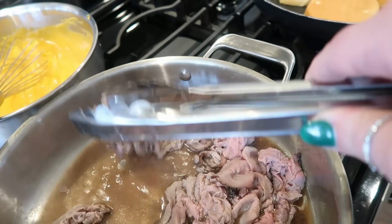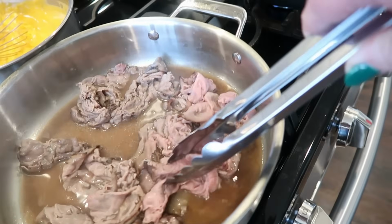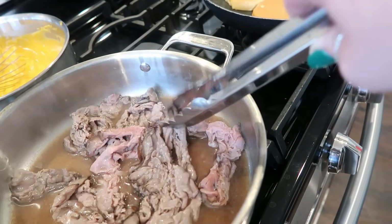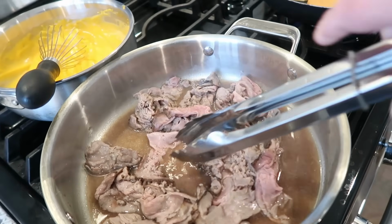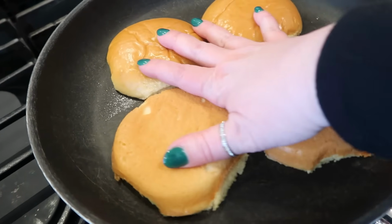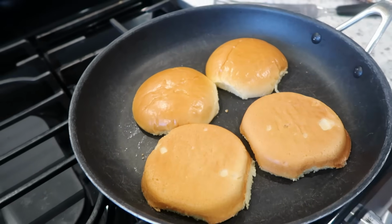Heated up my cheese sauce, made sure that the beef was heated through. Since I'm starting with the rare roast beef, obviously I can steam it for a little bit and have it not get tough. And then toasted my buns in the skillet. I would say this step is optional, but not really. It does taste better if you can heat up the buns. I think it makes it taste a lot more like Arby's would.